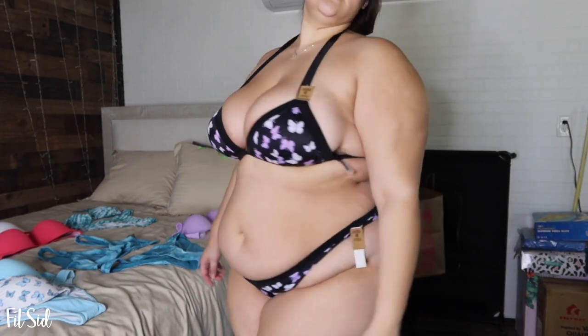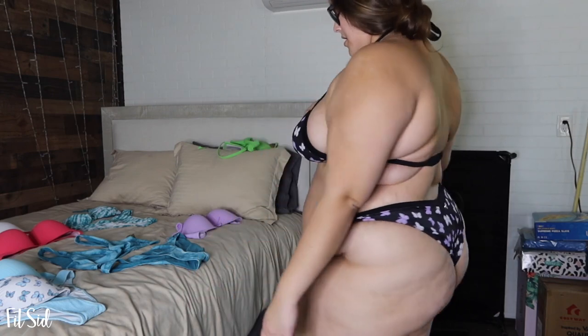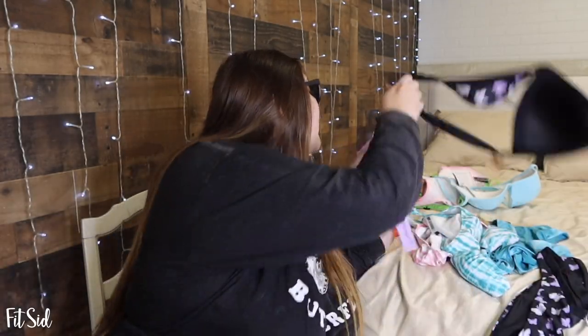I mixed and matched. So I have the bottoms and I think they look good. I think they look nice. They're flattering. My butt looks good. My belly definitely hangs out, but I'm not a hater. I like these. They're black with the butterflies. Overall, they're great.